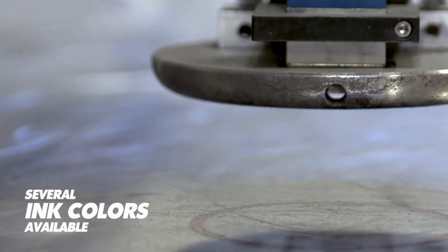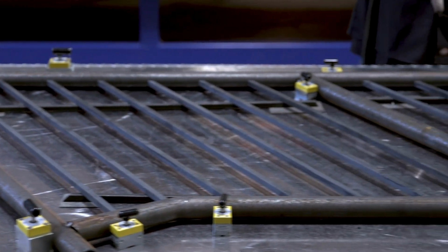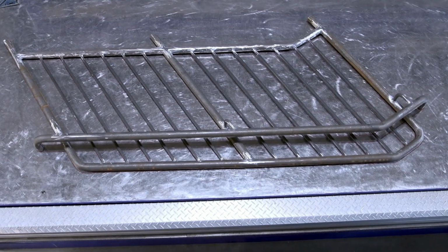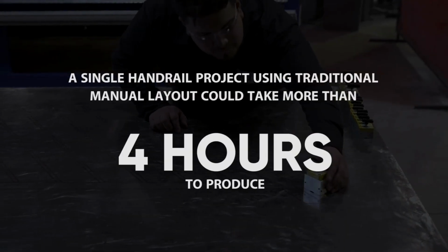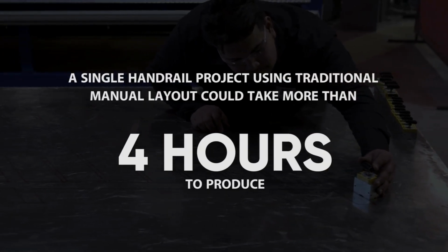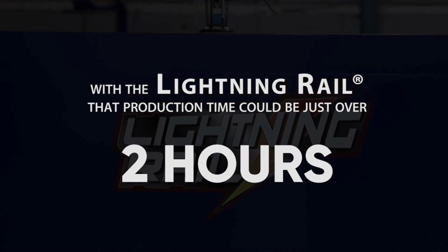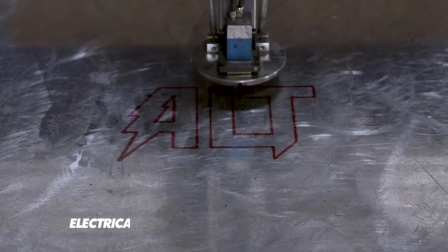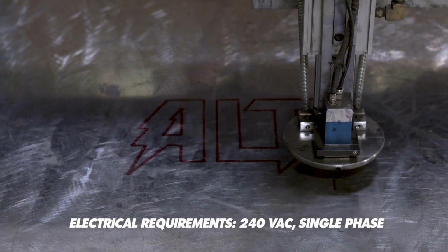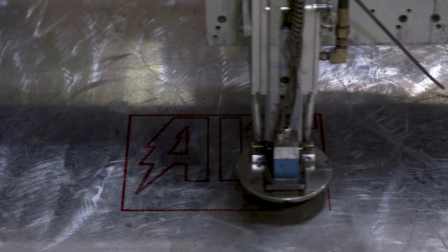Manual layouts can lead to mistakes, but with the Lightning Rail, layouts are made with the highest level of accuracy, virtually assuring the correct layout every time. As an example, a single handrail project using a traditional manual layout could take more than 4 hours to produce. With the Lightning Rail, that production time could be just over 2 hours. A more accurate product, produced in less than half the time, multiplied over hundreds of handrails, adds up to a significant increase in your profits.